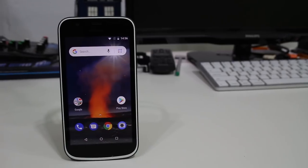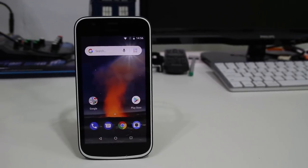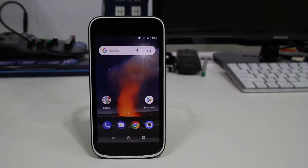Now, Nokia have made a brilliant comeback into the smartphone market and it seems as if they have a smartphone for every price point. Recently they launched the Nokia One, their cheapest Android smartphone to date. So I got hold of one and let's see what I found out.